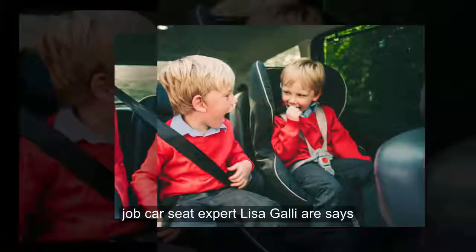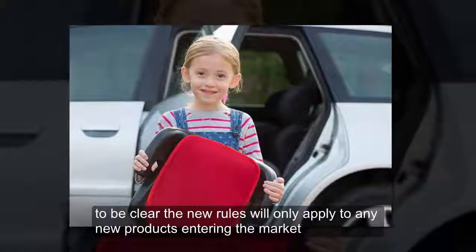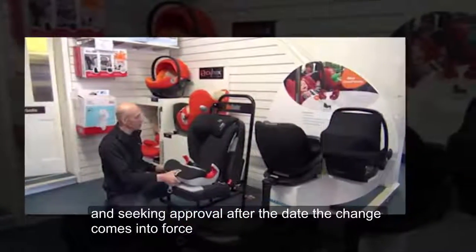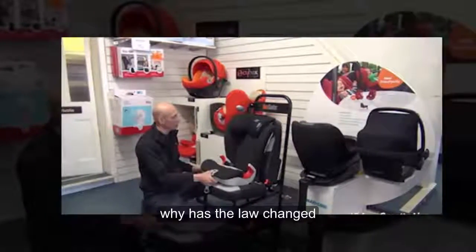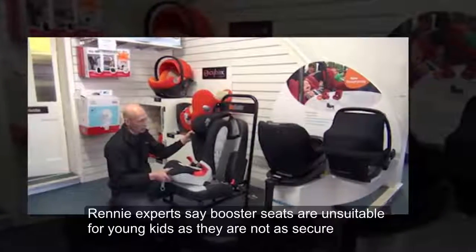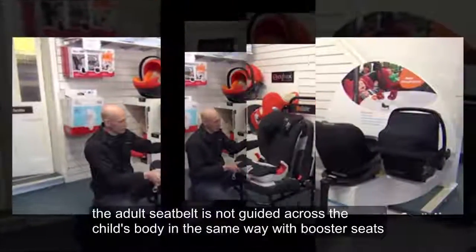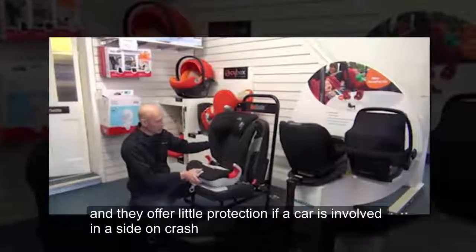Which? Child car seat expert Lisa Galliers says, to be clear, the new rules will only apply to any new products entering the market, and seeking approval, after the date the change comes into force, which we're told should be by March. Why has the law changed? Many experts say booster seats are unsuitable for young kids as they are not as secure. The adult seatbelt is not guided across the child's body in the same way with booster seats, and they offer little protection if a car is involved in a side-on crash.